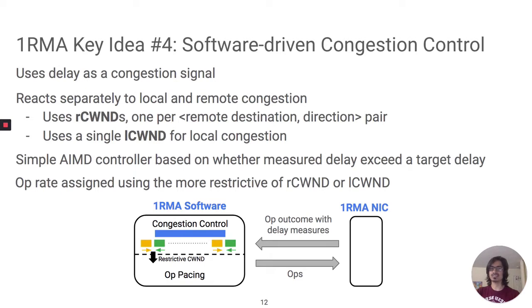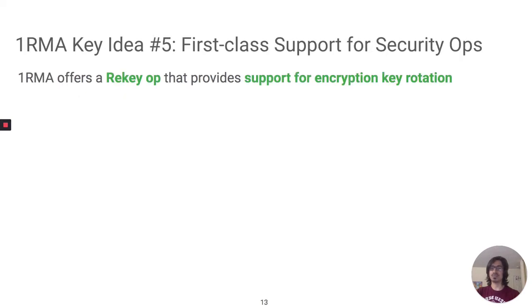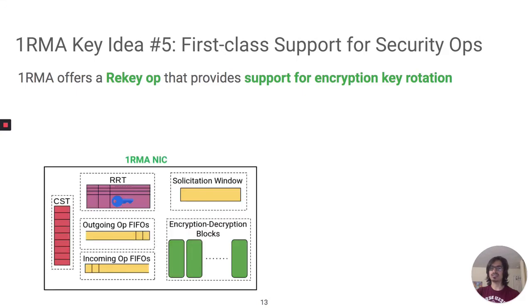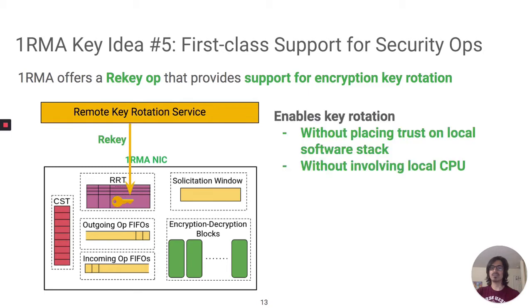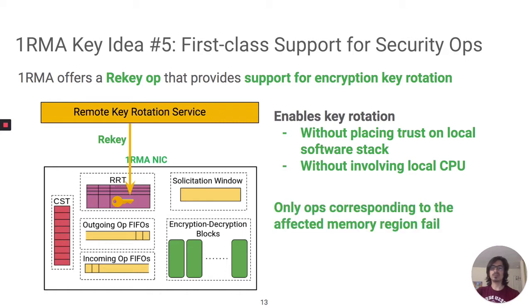Lastly, OneRMA provides support for encryption key rotation via the Rekey op. Consider a OneRMA NIC in which a memory region is associated with an encryption key. Through Rekey, a remote key rotation service can directly change the encryption key without placing any trust on the local software stack and without involving the local CPU. This ensures that only ops corresponding to the affected memory region fail, and importantly, the unavailability period can be reduced to a single RTT through Rekey.